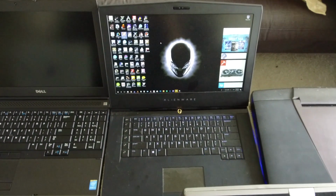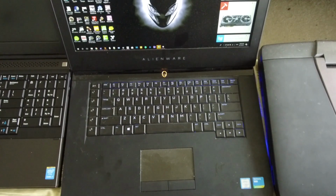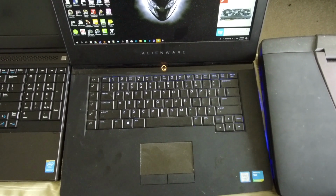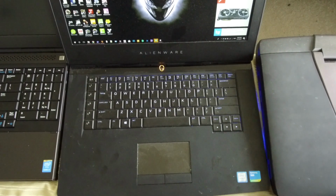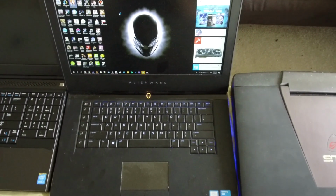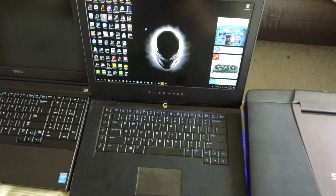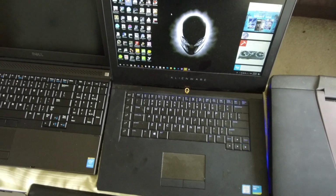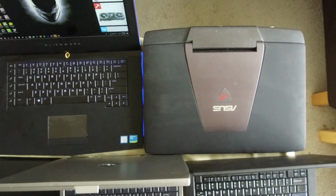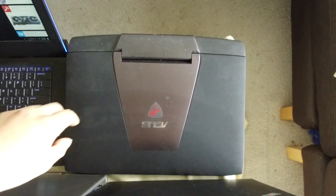So this is the one I use for gaming, driving my games, virtual reality, pretty much everything that's really processor or graphics intensive. And yeah, it's the Alienware 15. It's really kind of heavy for a 15-incher though. It's like 7.5 pounds, I believe, which is actually heavier than the Dell Precision.